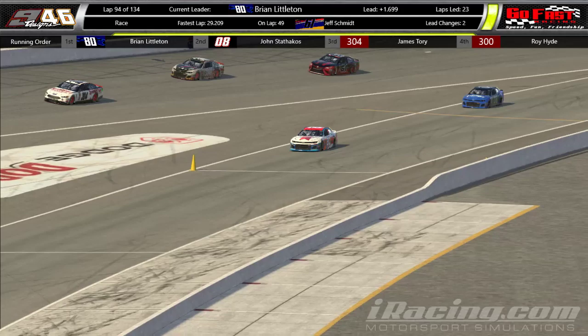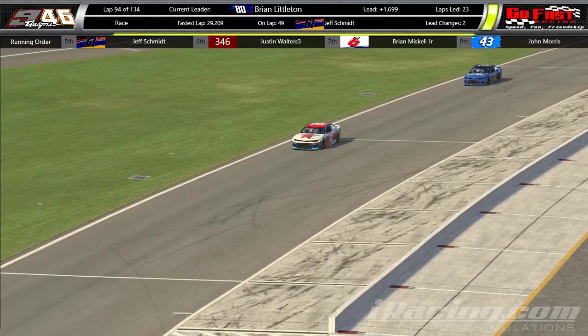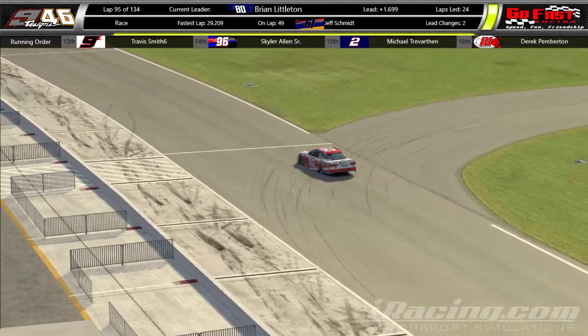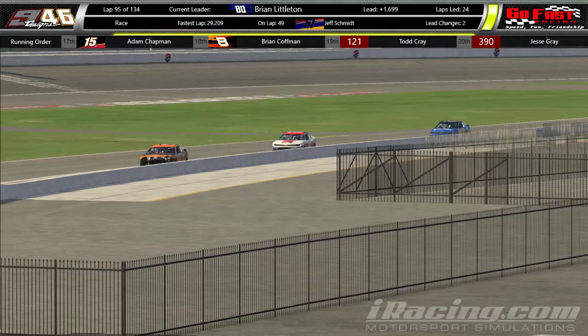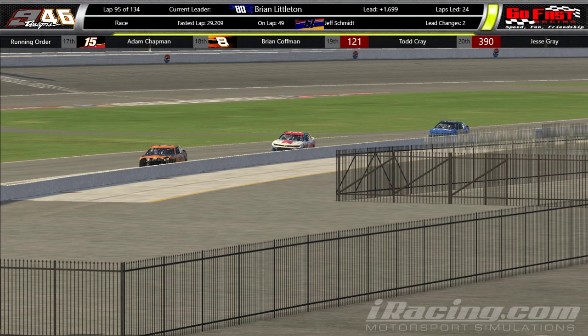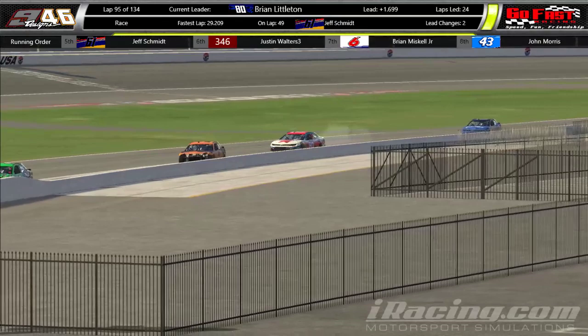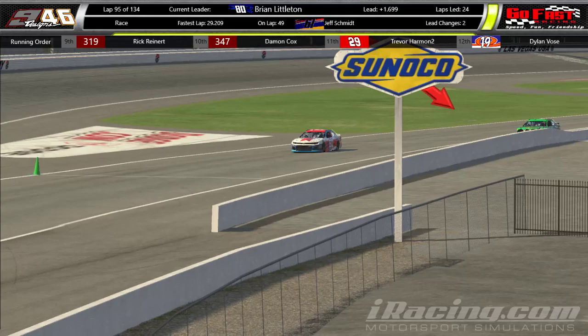Looks like the 08 of John Stathagos is going to follow suit. The 304 of James Torrey, the 300 of Roy Hyde, the 61 of Jeff Smith, they're all going to get wave arounds here. One of them is going to get the lucky dog. Looks like it's going to be the 304 that receives the lucky dog this time. It's going to be interesting now, because there's at least a 5-lap difference in tires. That's got to be big here at Las Vegas Motor Speedway, as I know after about 5 or 6 laps, that's when the cars generally begin to fall off.